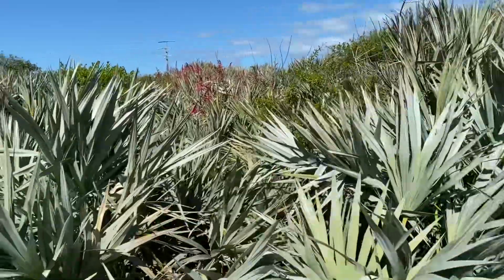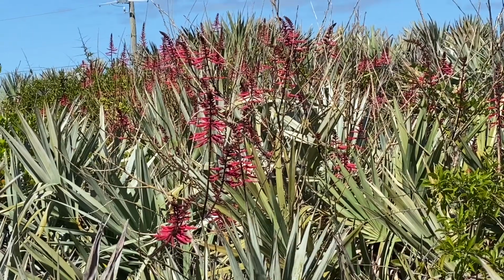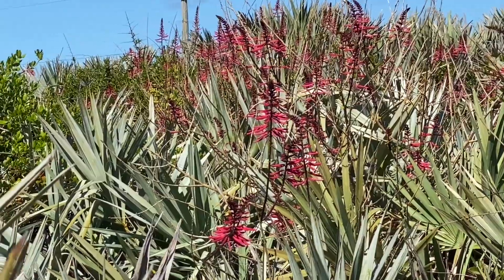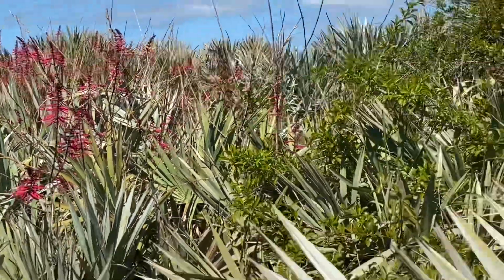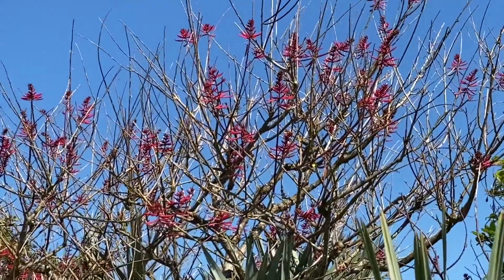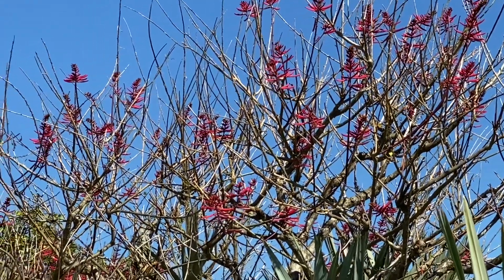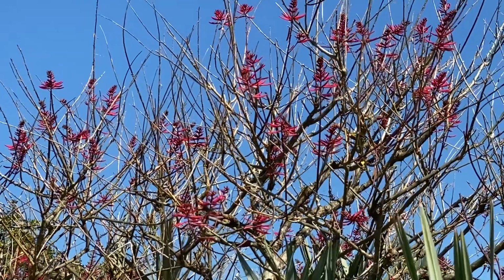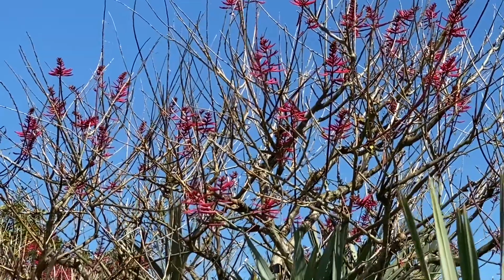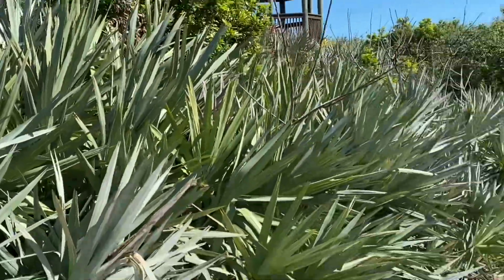Something else I see a little bit beyond there, that red flower is called a coral bean. And then there's more right here on this tree. So it's very beautiful, campestre palms and coral bean. This area is my favorite natural site at Ponce Preserve. But on to Green Mound, the real reason that we're here.